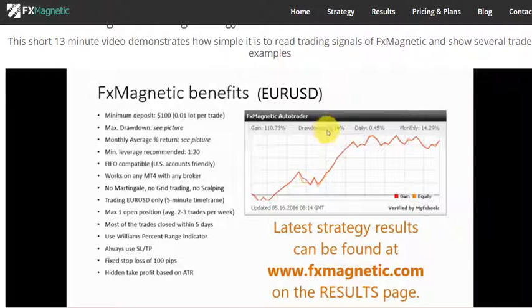So the drawdown is 24% maximum. So if you would start with $200, the drawdown will be even smaller. And gain currently we can see is at 110%. And monthly average profit so far is at 14%.